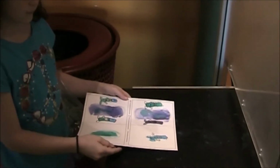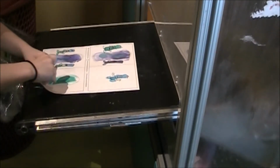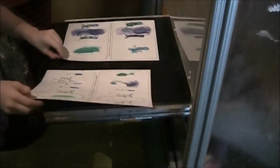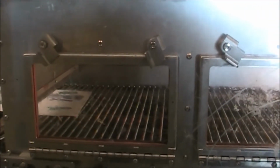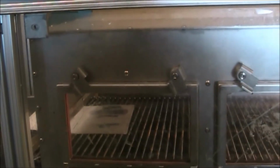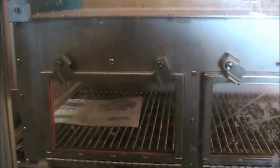Okay, so Katie's going to put her painting in the dryer. You got two of them. No, it's not going to take it like that. Just push it up, please. Push it all the way up. So we'll run it through the dryer so she can then put it in her bag.